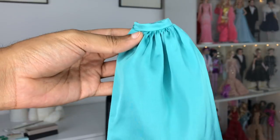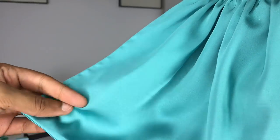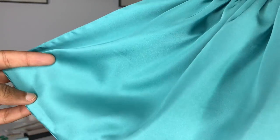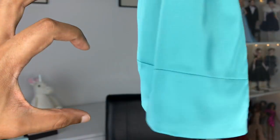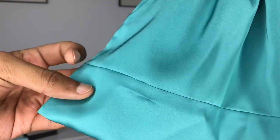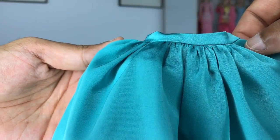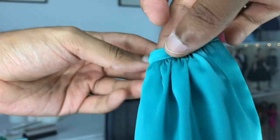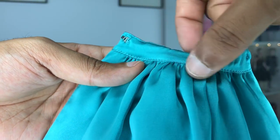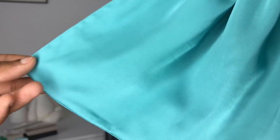Here's her gorgeous overskirt. It is the most beautiful shade of turquoise and the most gorgeous soft silk. I am just obsessed with this so much. On the front side, there's a beautiful panel that goes down the bottom that kind of creates a point of interest. I love the way it's sewn together, so neatly done. And then the waistband is gathered beautifully and evenly and has one simple waistband here. On the underside, you can see that there is a thicker band, kind of giving it some more support and structure. And the inside is fully lined.